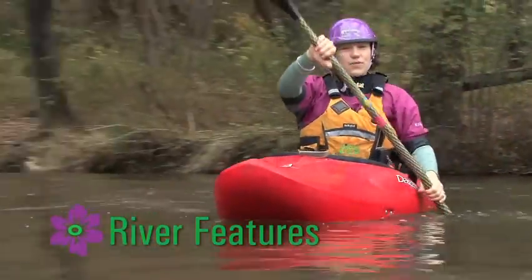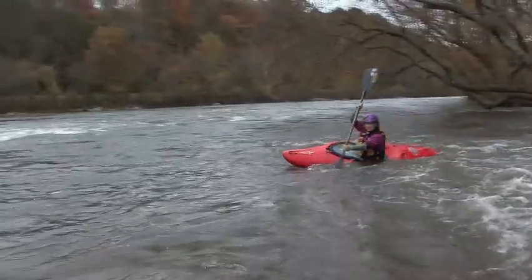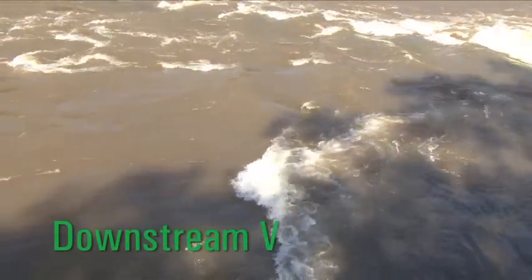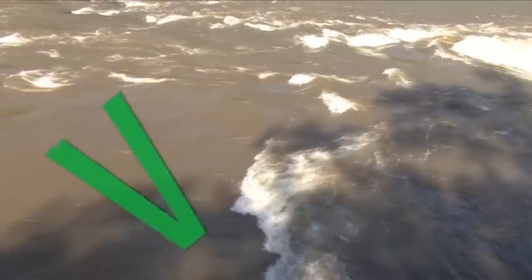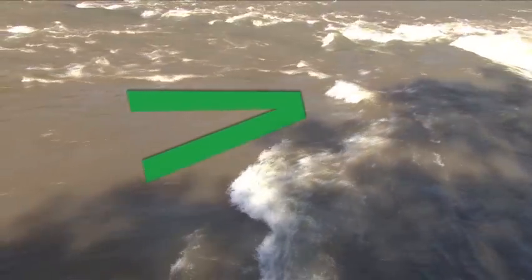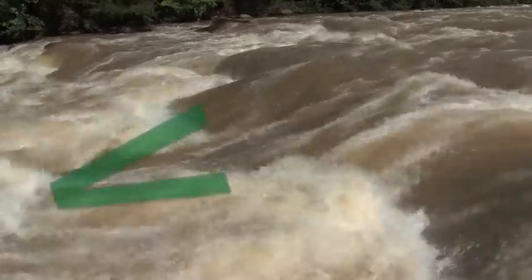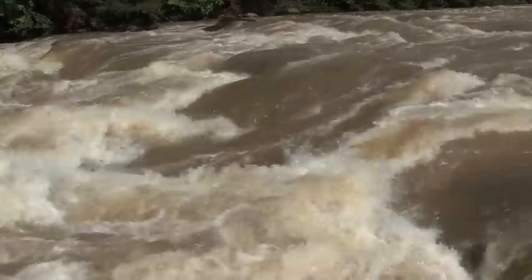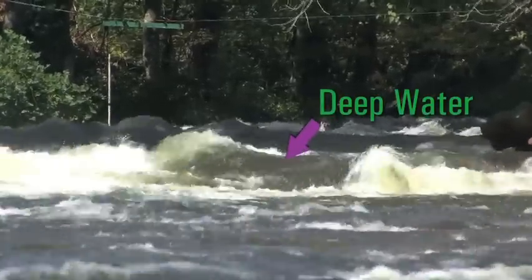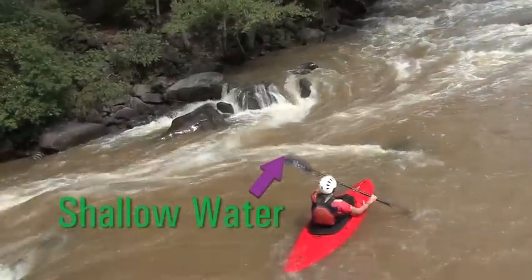Let's go over some river features, what they look like, and how they act. The downstream V indicates the most obstacle-free entrance and path through a rapid. It literally looks like the letter V. Depending on the riverbed and currents, the V may be very well defined or loosely defined. The inside of the V is made of darker water that is also called green water. Moving water that is smooth and dark is also deep and obstacle-free. The white water that forms the edges of the V is usually shallow.